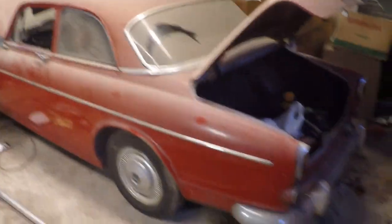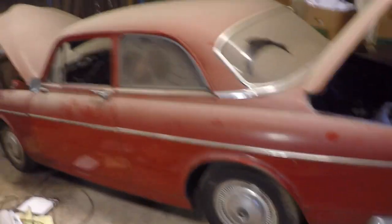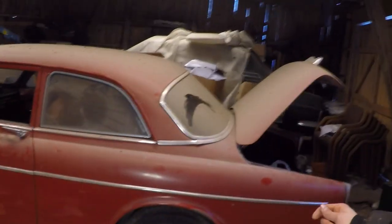Okay, so as you see, here it is. After many years of just sitting here, it's pretty dusty. Just by looking at it right now, I think it just needs to be washed and polished the right way. Of course, it's an old car, so as you see, the seats should be refurnished. All in all, it looks very good.